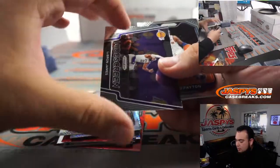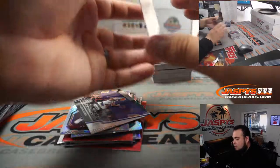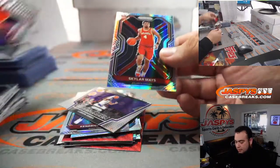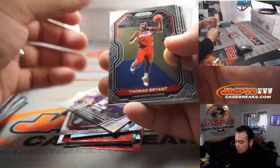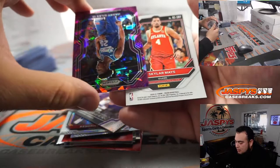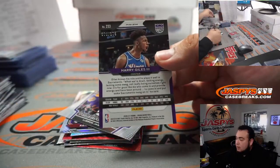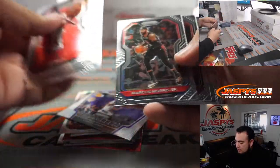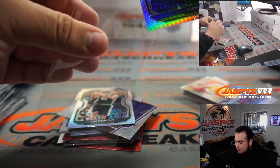Devonte Graham. Kendrick Nunn. Widescreen LeBron. Tre Jones. Yeah, it's our second D-Lo, huh? Forgot about that. For a split second. Kira Lewis and Skylar Mays rookie signatures for the Atlanta Hawks. Kings with that one. Tim Duncan silver and LeBron James hyper. What a break. What a break for the Lakers.